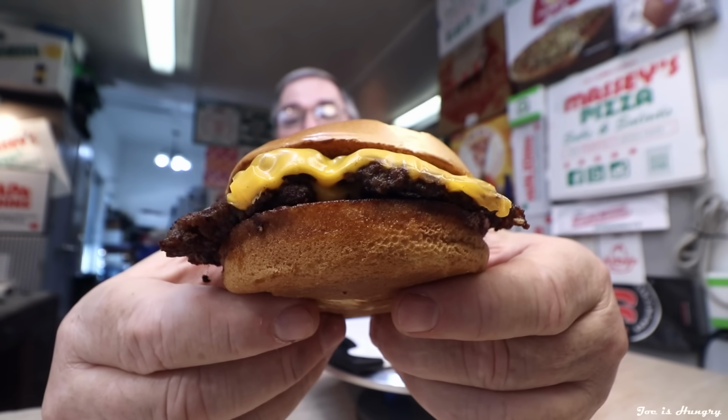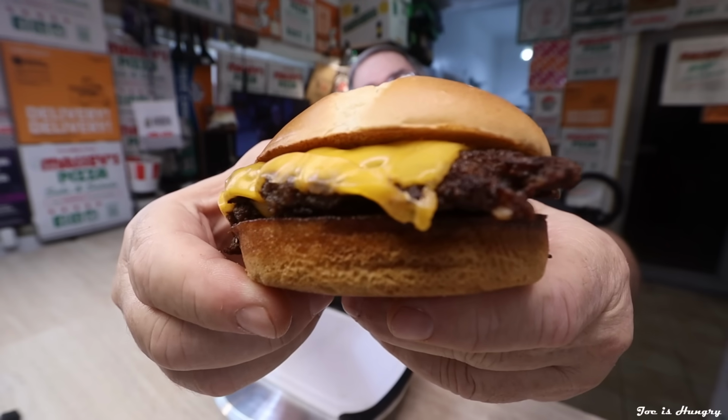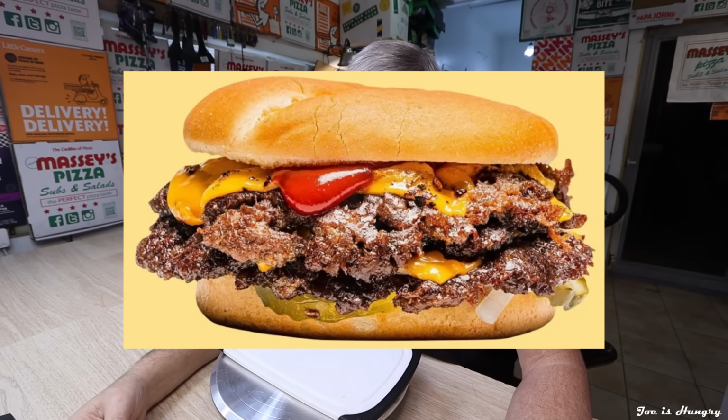This is what it looks like, and this is what it's supposed to look like. This is what it looks like, and this is what Mr. Beast would have you think it looks like. We've seen what it looks like, and we saw how much it was. It only remotely resembles its ad photos, and the price, that's astronomical. I mean, this thing doesn't weigh any more than a Big Mac.